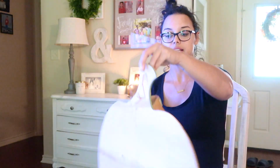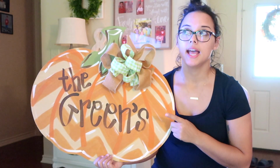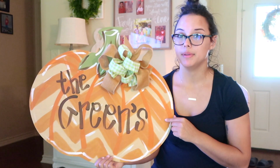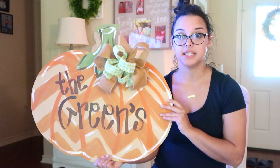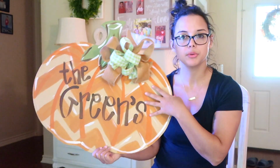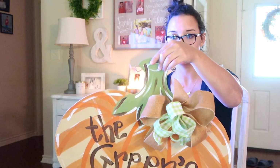Okay, so the first thing I have is this door sign, and it just says the greens. And I got this on Etsy, not last year. It was probably 3 years ago, maybe even 4 years ago. So I'm gonna see if they still have their Etsy page up, so you guys can get these. They also have different ways you can do it. You can put whatever you want, but I got ours personalized, and it is wood, but it's super thin if you guys can tell. And there's just a little burlap string stapled to the back so you can hang it on your door.